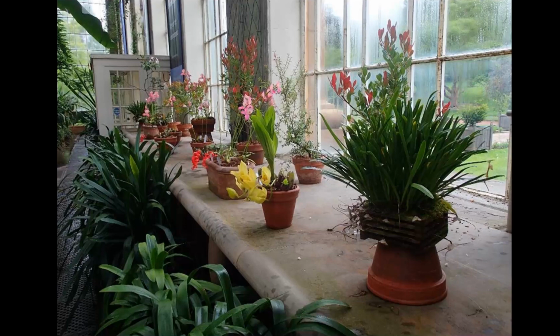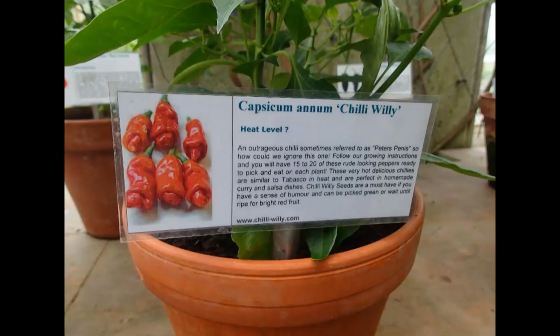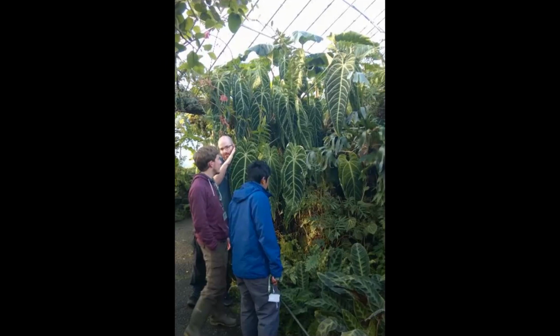I really liked this orchid display. But occasionally they had tomatoes and chili peppers one week. And I was like, oh, you'll have to grow those in pots. Like, oh, yeah, they don't really do all that well outside. And I was looking closer at this one and I went, oh, interesting, chili willy. But I spent a lot of time in the greenhouses just because the diversity, of course, is amazing. And Clay is a goofball.